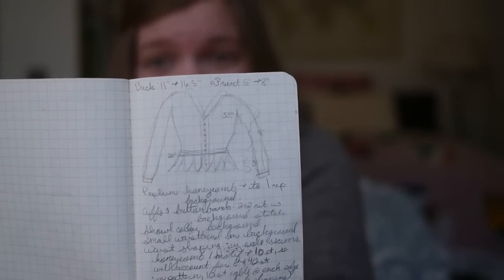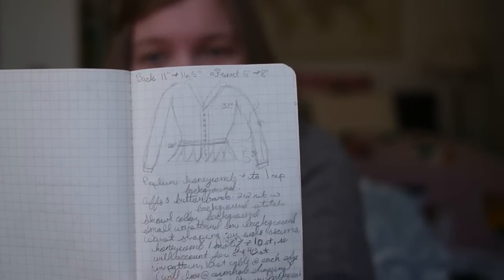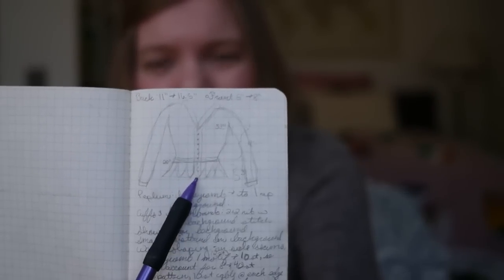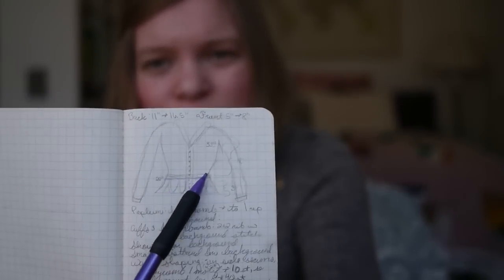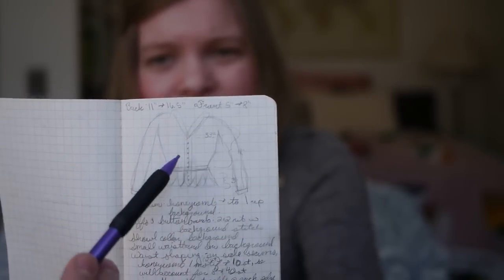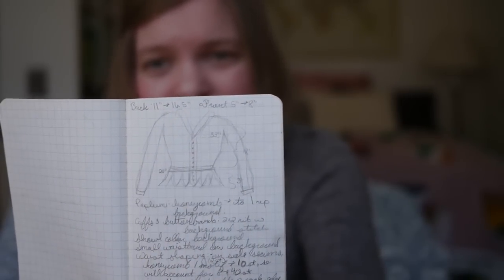And clearly I'm never going to win any awards in drawing or fashion illustration, but you get the idea that I knew I wanted a peplum, and then I knew I wanted something dramatic with the waist, and I want saddle shoulder sleeves, and then I added in the measurements.